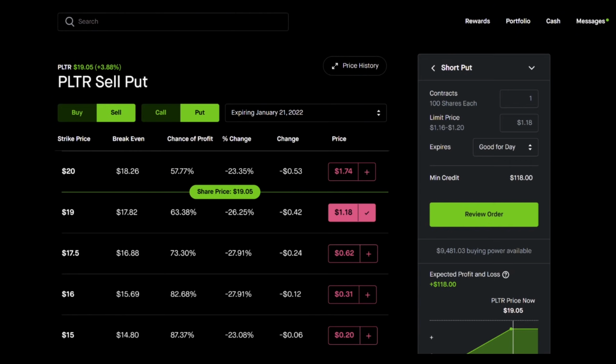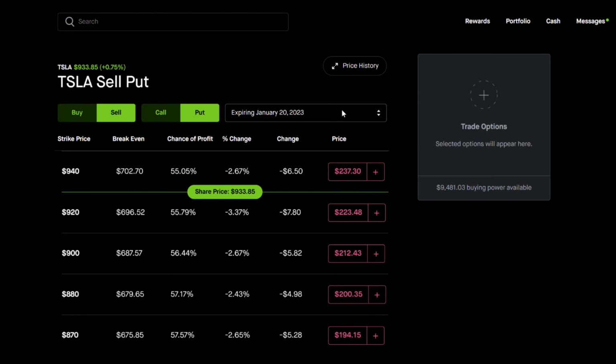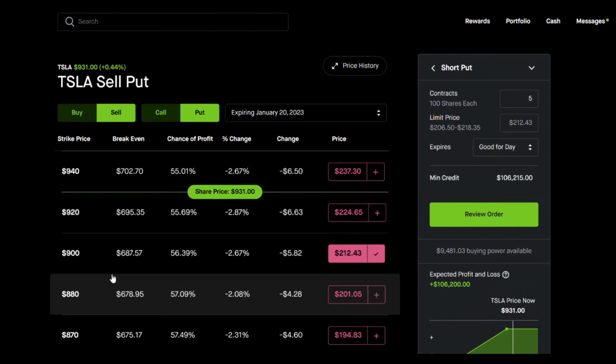So the last thing I want to show you is how I plan to make over $100,000 selling put options on Tesla. Right here, I'm going to go for January 2023. I'm going to go for the 900 strike price. As you guys can see here, I'm selling 5 put contracts. I'd love to buy Tesla at $900.